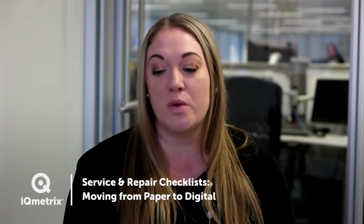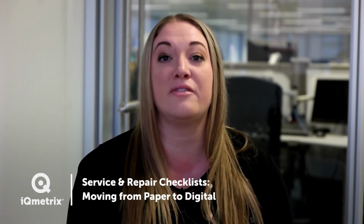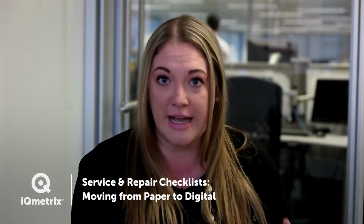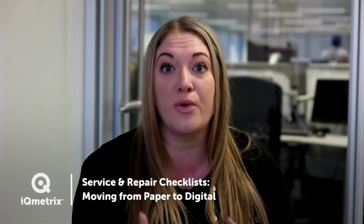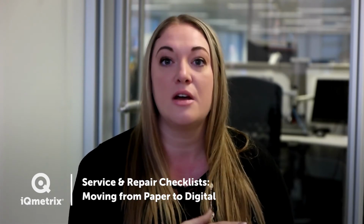So one of the big things I always say is how can you make this more streamlined and better and more efficient? So one of the things that we like with our new RQ Service and Repair is the fact that you have a customizable checklist. So you're able to create different repair types. So almost all different products, whether it's a cell phone, whether it's a drone, all the different kinds of cell phones, you can actually create a separate checklist for each one.